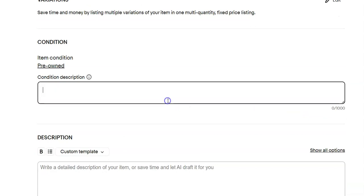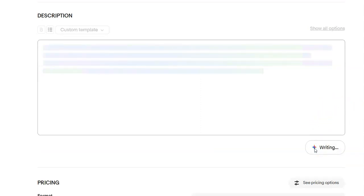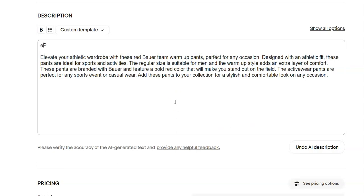Pre-owned, no rips or stains, again, common. I usually have these in when I do the multiple listings, but for some reason when I did the multiple listings for this, it didn't keep it. It didn't show up. I don't know if it was an eBay glitch. I don't know if it was a me glitch. I'm not sure what was going on, but it didn't keep it. Same with this. If you start typing too quickly, it takes a bit for the cursor to catch up because of putting the AI listing. So I just went ahead and deleted it all and put it at the top.